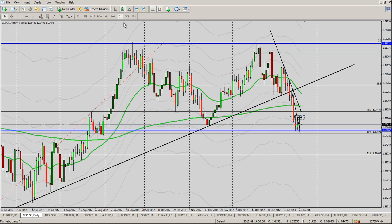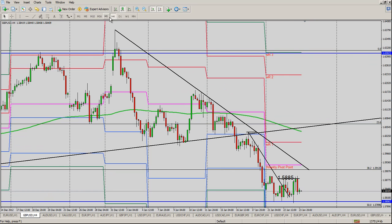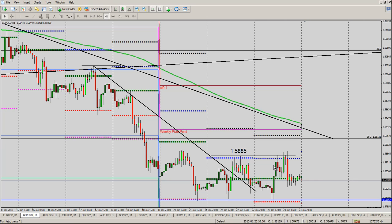and hopefully we can make a run through that. Now, obviously, another play that we can be doing on this pound dollar is looking for opportunities to test these highs once again. This 158.85 gets tested and tested and tested and fails, fails, fails. So look for some opportunities to sell around this upper area, just below 159.00.